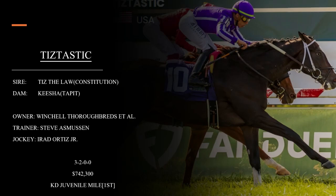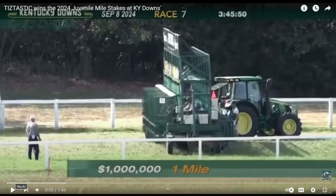Tistastic is the winner of the Kentucky Downs Juvenile Mile. Winchell Thoroughbreds, pretty prominent outfit, and Steve Asmussen trains. Arad Ortiz in the irons, so a lot of good things there. Let's have a look at the Kentucky Downs Juvenile Mile.